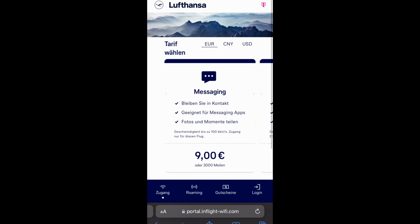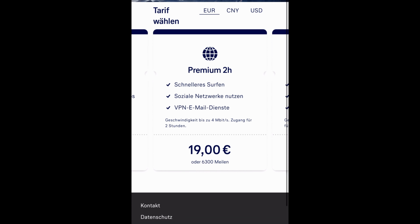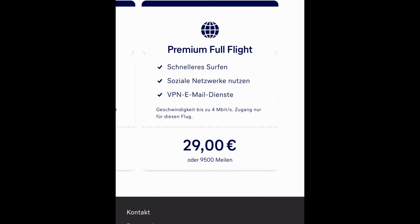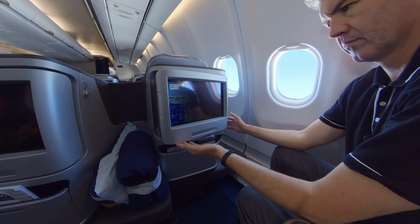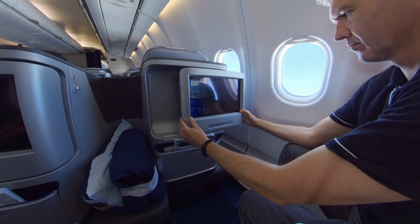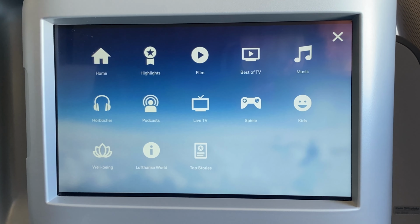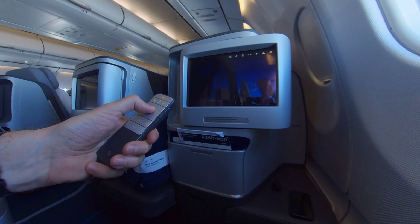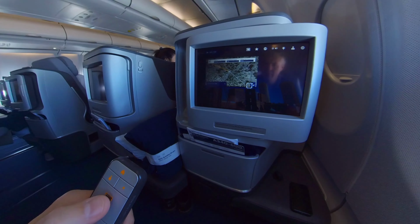It's possible to go online on this flight, however, it comes at a cost, even for business class passengers. With some airlines, business class offers complimentary internet access, but not with Lufthansa it seems. The screen is relatively small compared to newer business classes and it can be adjusted a bit like this. This is an overview of all the entertainment items. Navigating the menu with the remote control cursor is a bit of a fumble, but eventually you get used to it.